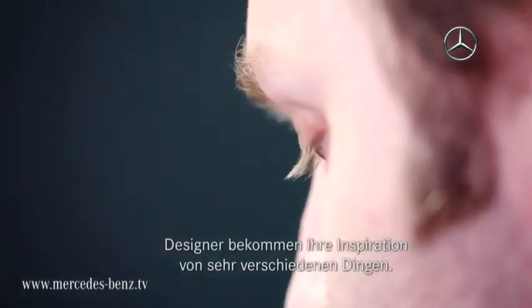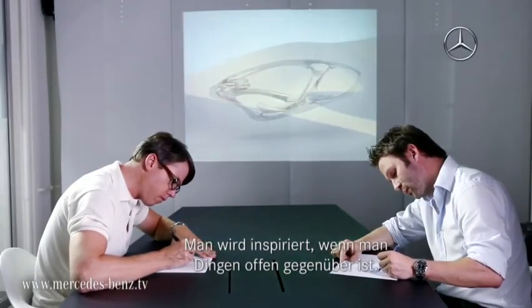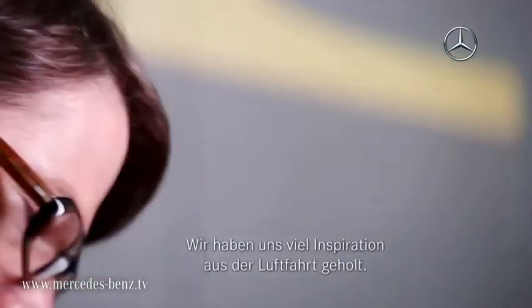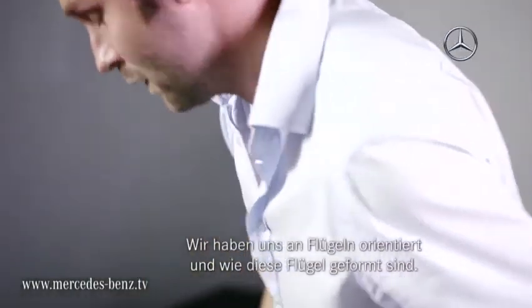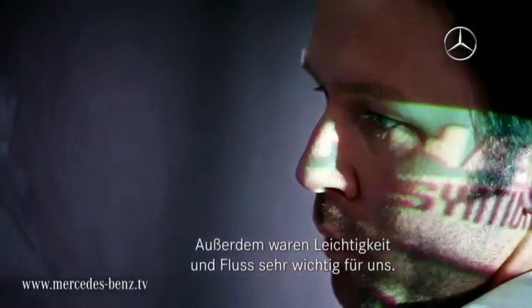Inspiration for designers comes from a wide range of areas. Inspiration comes from designers being very open-minded. We took a lot of inspiration from aviation. We looked at wings, the way the ends of the wings twist, and certainly lightness and flow was very important.